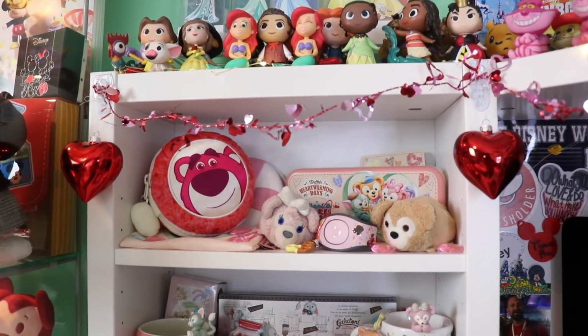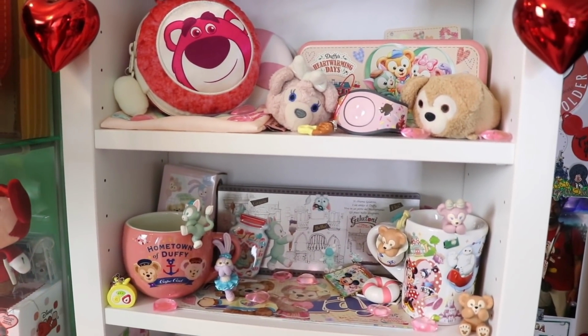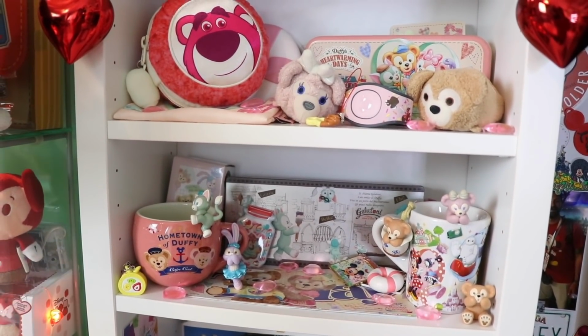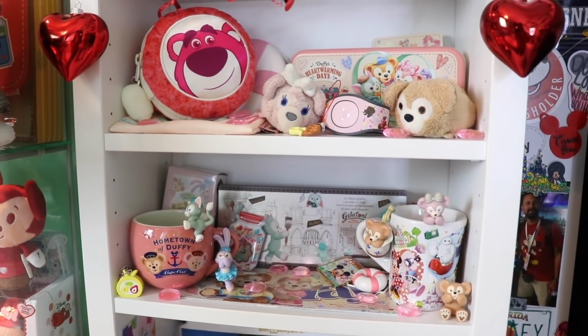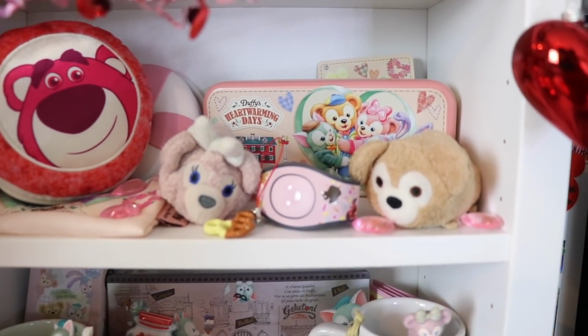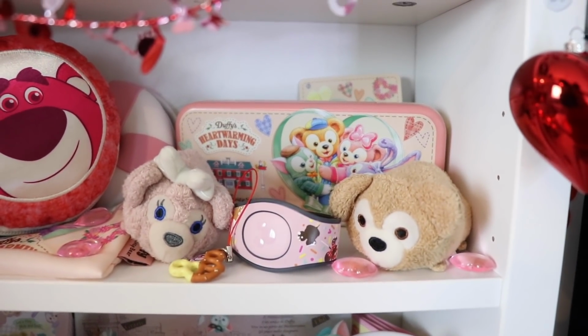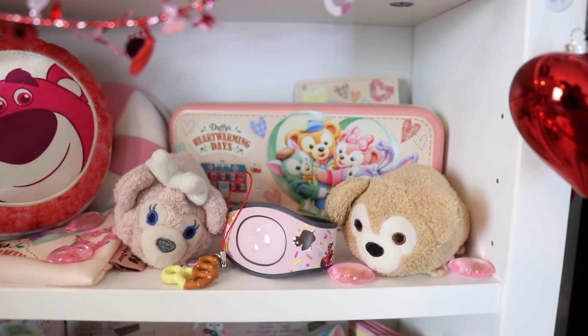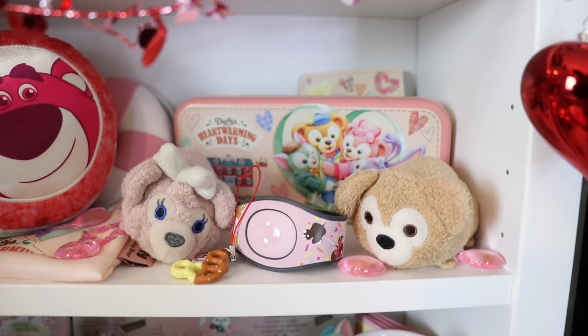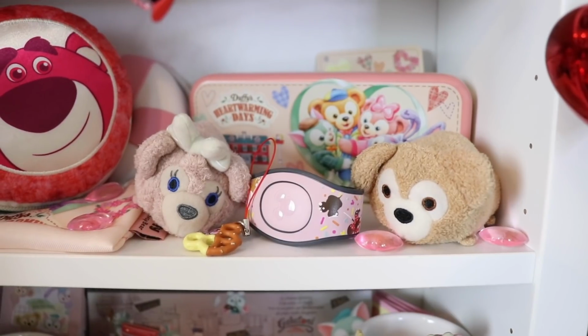Now that we've gone through all of those shelves, we're going to bring it back down here to the main part of the desk. The left side is kind of themed to Duffy and Friends. I love Duffy and Friends, and the color tones just fit the Valentine's Day display really, really well. So here we have a lot of items from the Tokyo Disney Resort, also some Tsum Tsums. Here, two of Duffy and ShellieMay. I also added in my pastel pink food Magic Band just to keep that concept going.